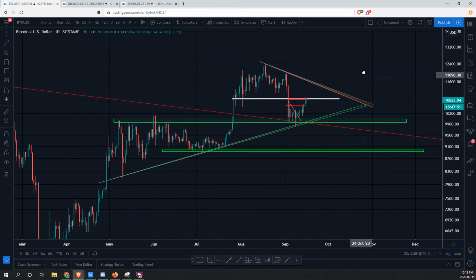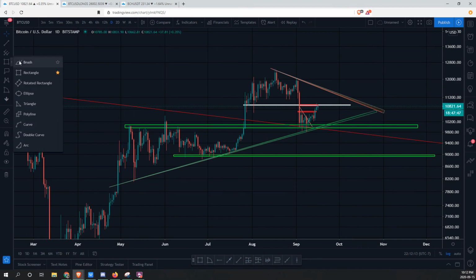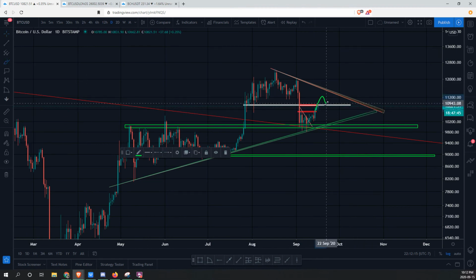So I do think that the overall trend will continue, so we will see if we get something like this. This would be awesome if we get a validation and then we actually are able to hold the support zone and then we start squeezing up right there. That would be your first one, that would be your second one, and that would be your third validation.